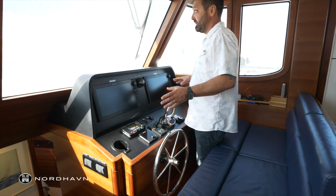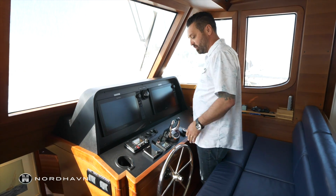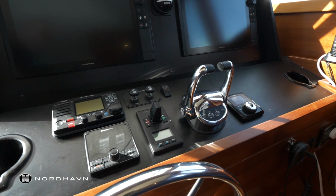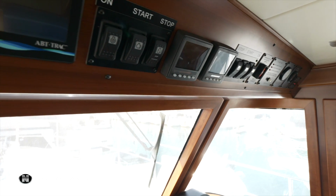So one unique feature of this helm is we actually took out a step down here. So now the operator can stand here. He doesn't have to crouch over and still see out the windows. So this particular vessel is equipped with the Raymarine package. It works extremely well, and it's very easy to operate.